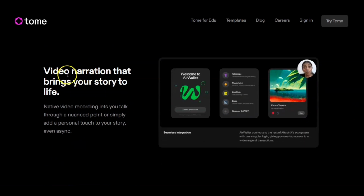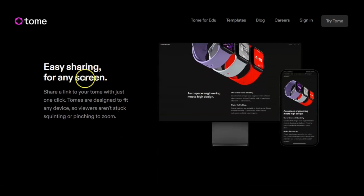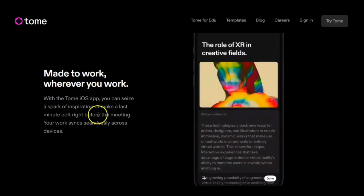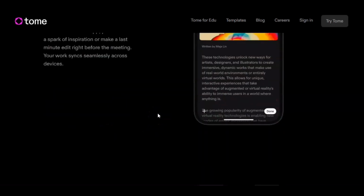So they also have video narration that brings your story to life. As you can see there, that's the narration right there. Easy sharing from any screen. So share a link to your Tom with just one click, made to work wherever you work. So wherever you work, guys, it's going to work for you.